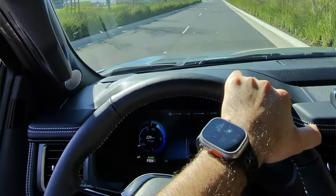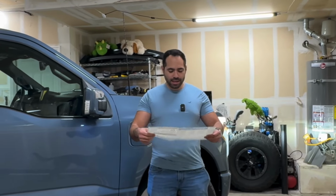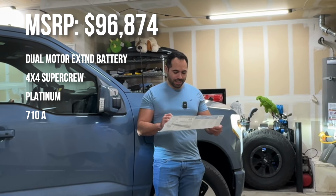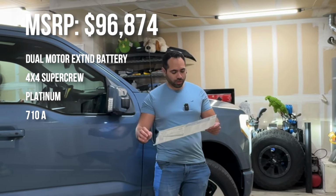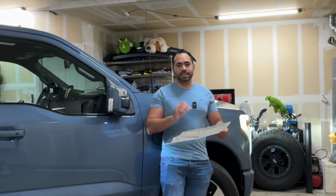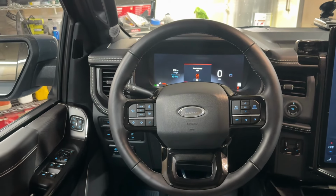Now right here, I do have the window sticker of this exact model, and the MSRP price is $96,874. And this one happens to be the F-150 Lightning, the 2023 version, 4x4 Super Cruise, equipped with the 710A package. So this one is fairly loaded.